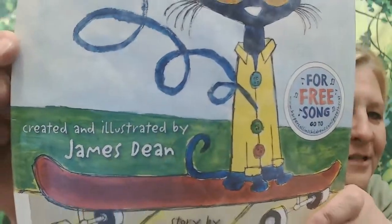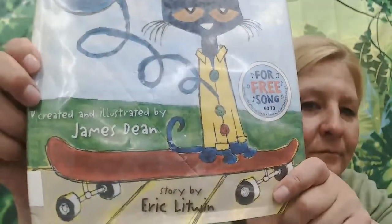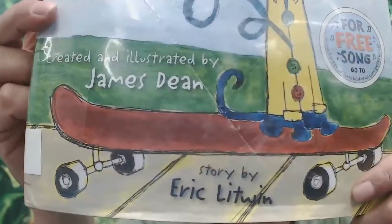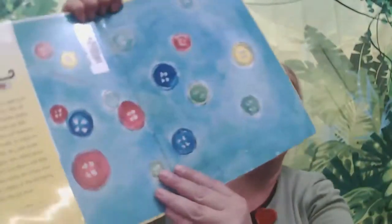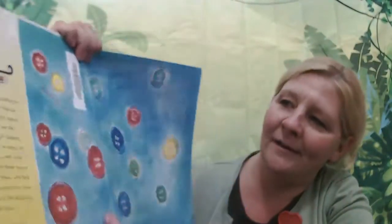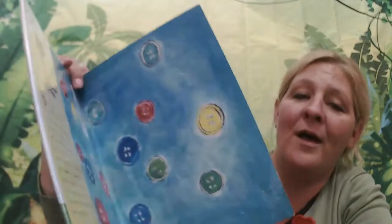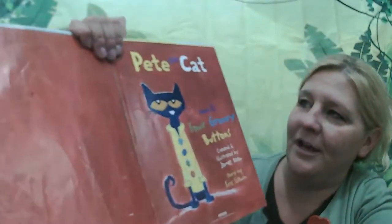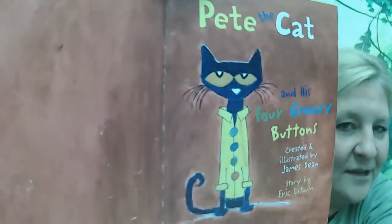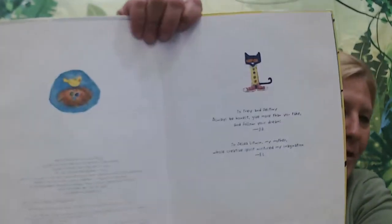This book's character and all the pictures were done by James Dean, and the story, the words, by Eric Litwin. You open it up and we get to see all the colorful buttons, and a little barcode for the Winfield Public Library. This particular book has been well loved by people in the community. It has definitely been checked out a few times. This is Pete the Cat and his 4 groovy buttons. And I would love to thank HarperCollins Publishers for the opportunity to share this book with you all today.